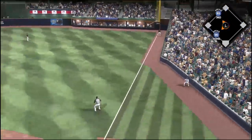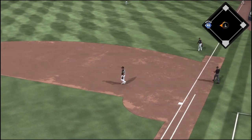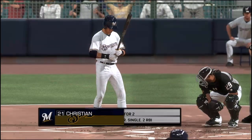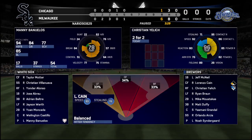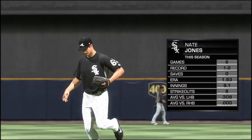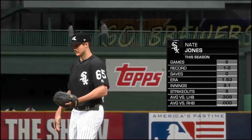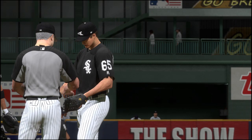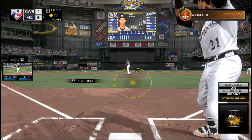McNeil rounds the corner and is headed home. And that'll play, run number 6. It's now a 6-1 ball game. At the plate, Christian Yelich. He's off to a fast start in this one. 2 for 2, including a home run. Nate Jones is going to take over here in inning number 5, so it'll be a bullpen game from here on. Nate Jones.